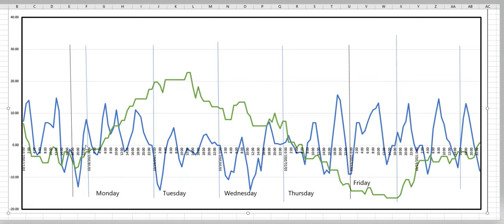The blue line peaks and valleys are going to give you some good pivot points. We're going to look at those each day as we move along with the videos during the course of the week.